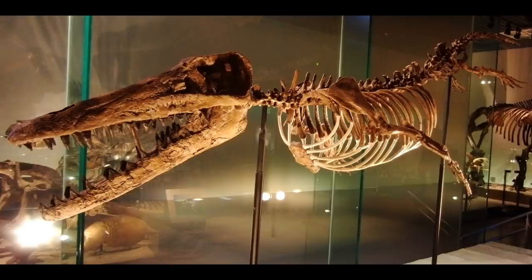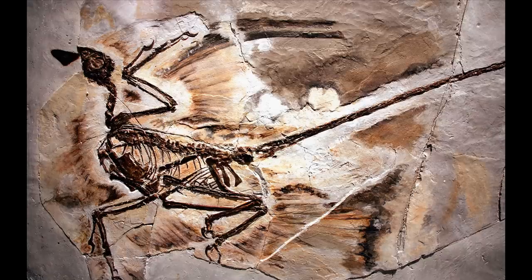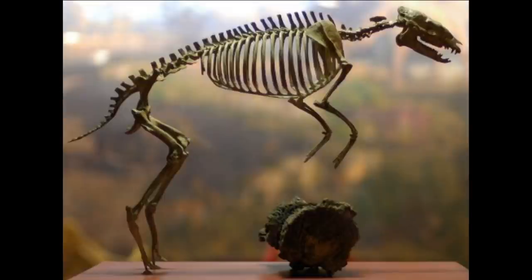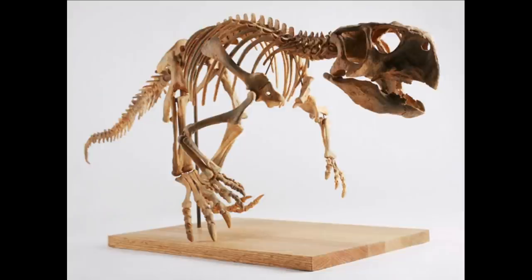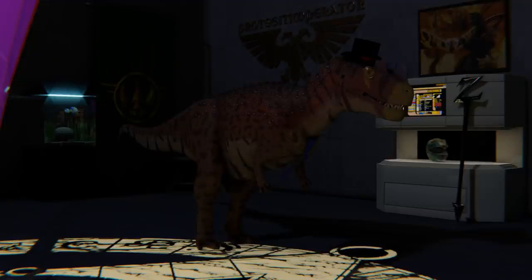Or like a predatory hoofed animal turning into a whale? Or like an arboreal ape turning into a terrestrial biped like a human? Or like a dinosaur becoming a bird? Or like a small four-toed forest animal becoming a horse? Or like a basic marginal cephalian dinosaur becoming a neoceratopsian? Or like a worm becoming a vertebrate? Or like a basic fish becoming a seahorse? Oh, whoops. That's not a fossil. That's still around. I think you get the idea.